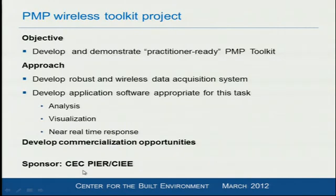Okay, so that brings us to the real meat of what we want to talk about today, and that's what we call the PMP Wireless Toolkit project. Our goal here is to develop and demonstrate a practitioner-ready PMP toolkit that does all those things that the PMP calls for, and more, actually. The way we're approaching that is by getting a robust data acquisition system using wireless technology, and then developing some application software to go with it that does the analysis, visualization, and can deliver results in near real time. A key issue here, and this is where SMAP comes in, actually saved our bacon, as a matter of fact, to make this actually achievable.